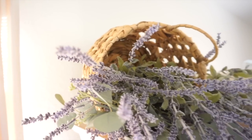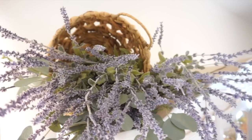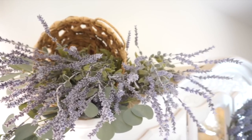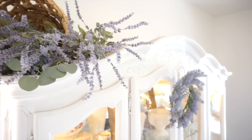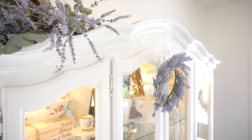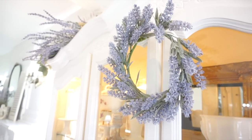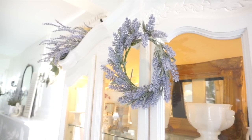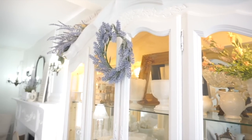I added a little bit more of that lavender over here to my china cabinet. The basket was found at Target, and I did buy the lavender at Hobby Lobby. And then I love that I added more of that sage color over here with the eucalyptus stems, and I found that at Walmart. I also placed this cute little wreath here on the front of my doors, and that was picked up at Hobby Lobby as well.